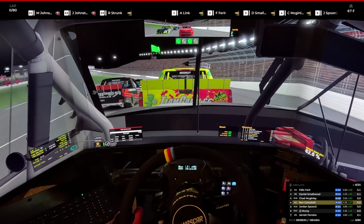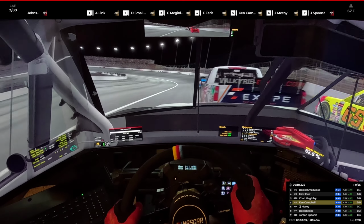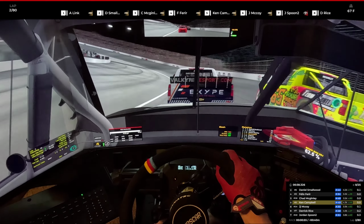Honestly, don't know what lane I want here. I think I want bottom. That was hard to see, and I had to lift right on corner entry, which killed the entire corner there. Glad nobody was right behind me. 30.306.